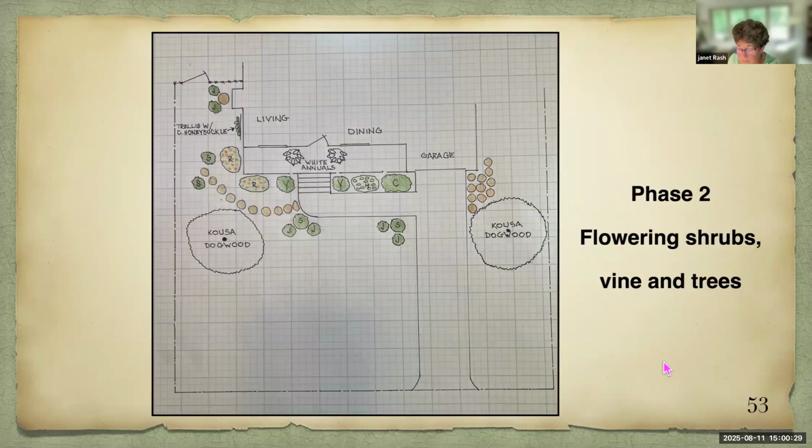This is phase two. In phase two, I've got three flowering shrubs because my client loves knockout roses, and I knew that they did well there because that was the one plant that bloomed from the existing plants they already had. So I took out the old one and I put in an orange knockout rose to relate to the color of the brick. So it'll be beautiful. And if they deadhead, I think they might have to deadhead. I don't know. I don't grow knockout roses, but it'll be some long lasting color there.